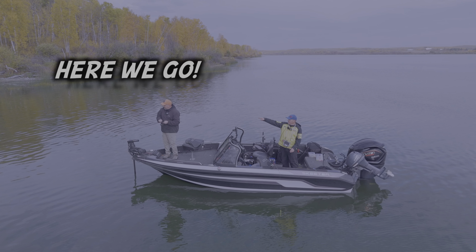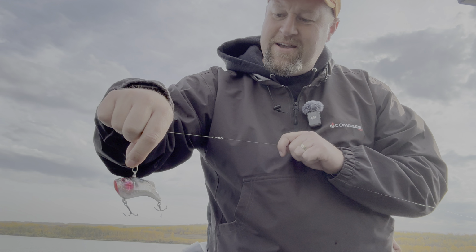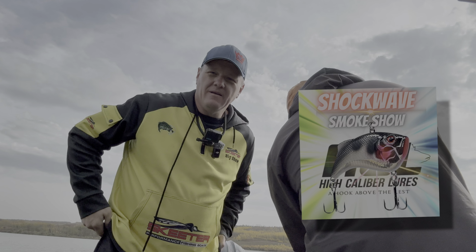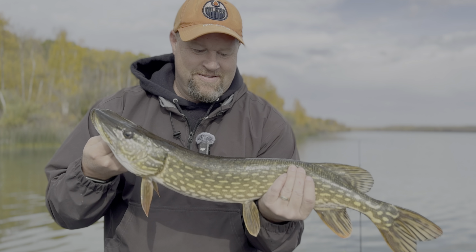Not really. Fish on. This little bugger. That's a rattle rat from High Caliber Lures. That's a nice one. I'll get a good picture for you. My buddy Gizmo. Giddy up. Nice. He may be 5 pounds or so.